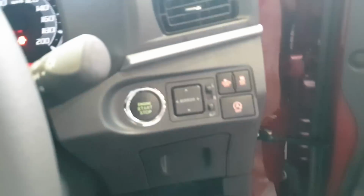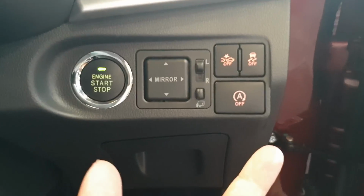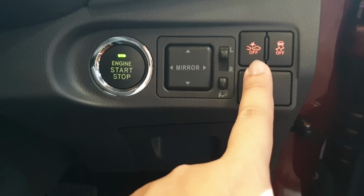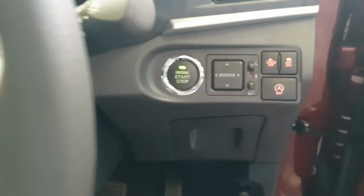Right, so here you can see this panel, compared to the 1.3X that we saw earlier, it's more elaborate. You have the A.S.A. First, there's the electronic stability control button that was already there. This is the A.S.A. button, and this one activates and deactivates your auto start stop.